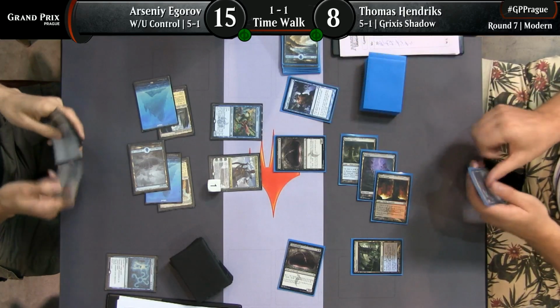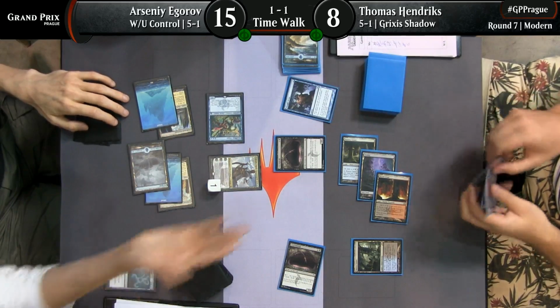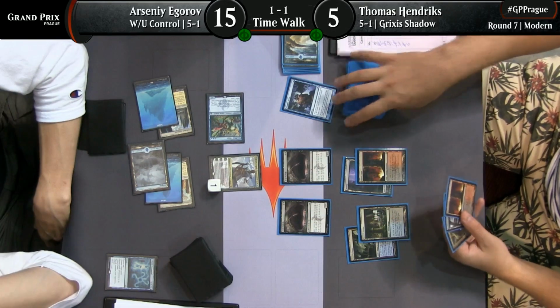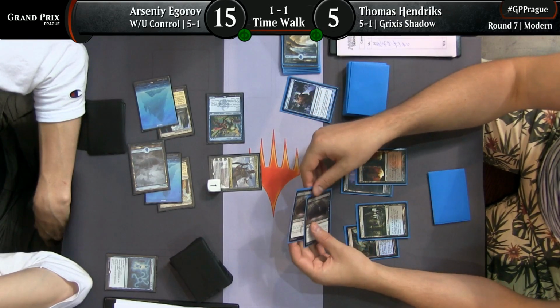It doesn't help Agarov all that much. Sure, it deals with one threat, but can you even attack here? Puts Thomas down to 5, so now the Death Shadow is 8. The Death Shadow is gone. What am I saying? Never mind. Yeah, this actually works. And with so many fetch lands, Thomas Hendrix now really doesn't want to crack them.